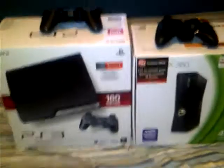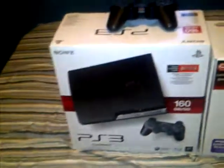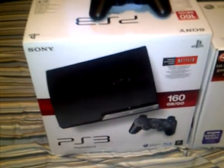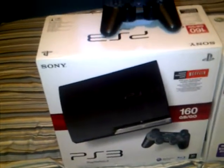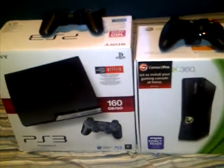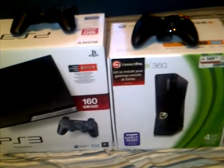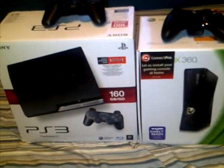So, for newer releases, I'm going to have to give it to the PlayStation 3 because I honestly love the Move, and I don't mind holding controllers, but, I mean, still a lot of fun for the Xbox 360, and either way, they both did a very good job. The Kinect did a very good job, and the Move did amazing.